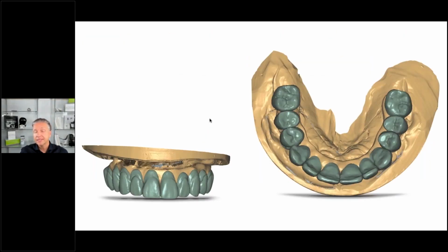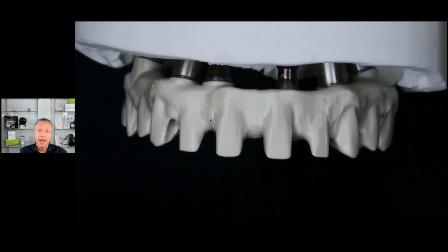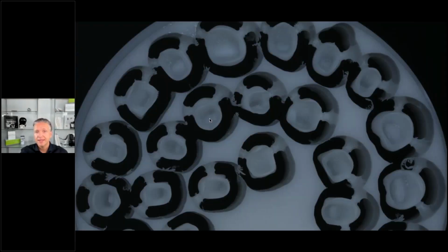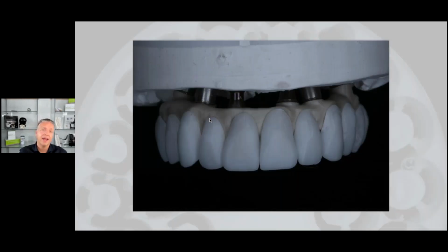So here we go through. This is design, this is milled. Here I utilized Pecton to mill, and then milled individual wax crowns. I utilized the white wax here from Harvest, and that goes on that frame, and we ship this out for a try-in. That wax is very sturdy, so the doctor can even adjust that wax and try it in.